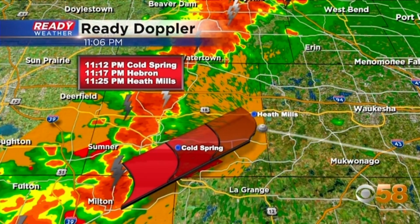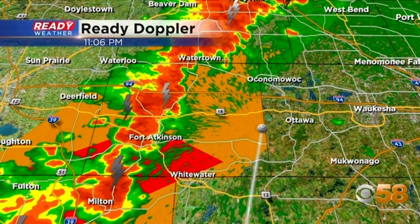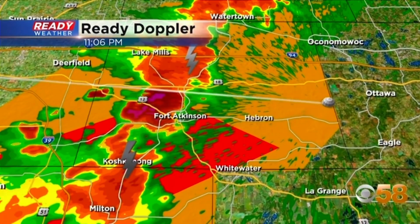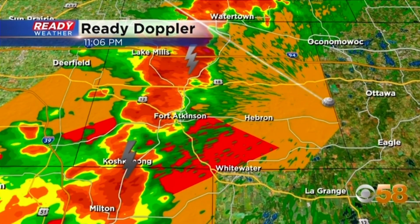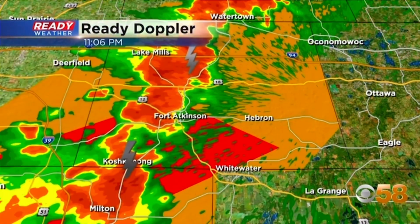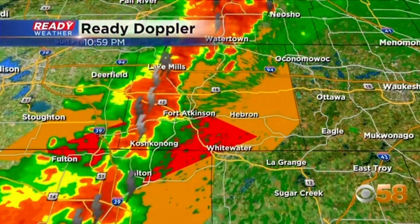Again, we're not noticing that rotation, but it's riding that outflow boundary, so we're going to have to continue to watch for any of these notches to pop up. We have not had any recent updates from the National Weather Service, no reports coming in, but again, it is after 11 o'clock now. A lot of folks already in bed. They're not going to venture outside to see if any damage is occurring or has occurred.